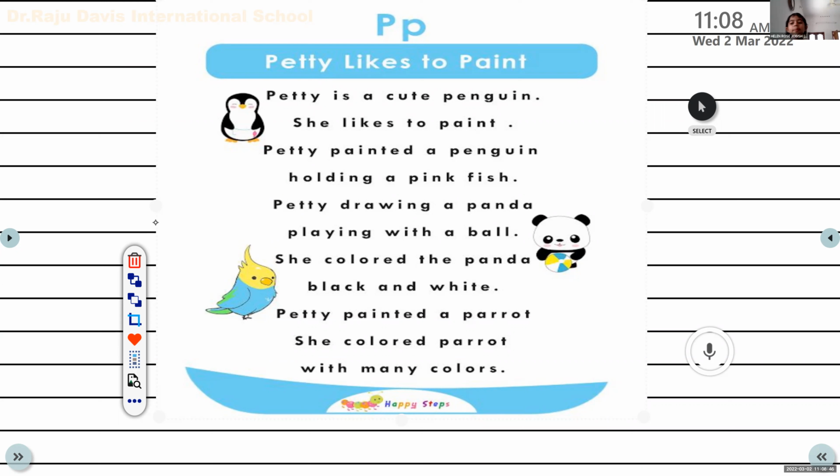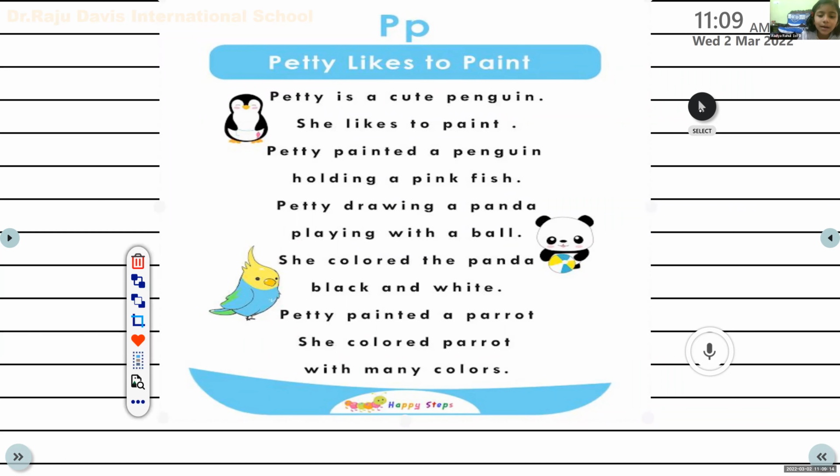Good morning. Tea likes to paint. Patty is a cute penguin. She likes to paint. Patty paint a penguin holding a pink fish. Patty drew. It's correct. Drew only, correct. Drew a panda playing with a ball. She carved the panda black and white. Patty painted a parrot. She colored parrot with many colors.